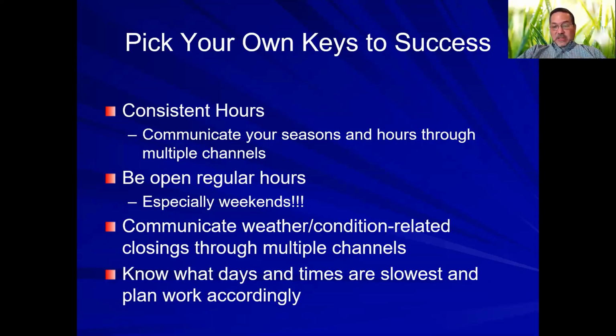Communicate weather condition closings, or any other related closings through multiple channels. Put it on your webpage. Blast it out via your social media. Let them know, hey, we're closed because of XYZ. Know what days and times are the slowest, and that's whenever you get your work done that you have to do on the farm.